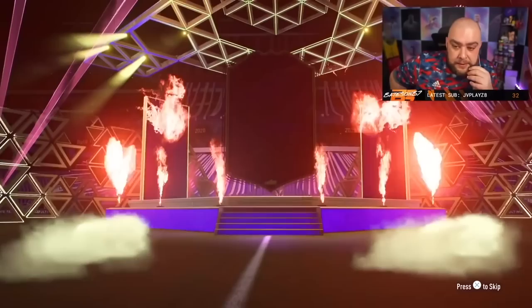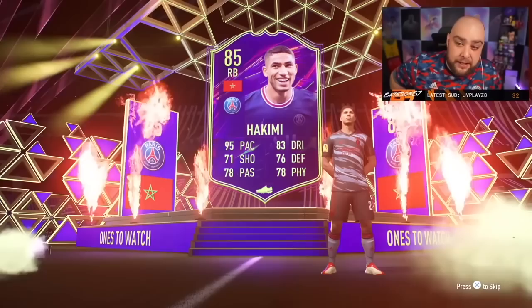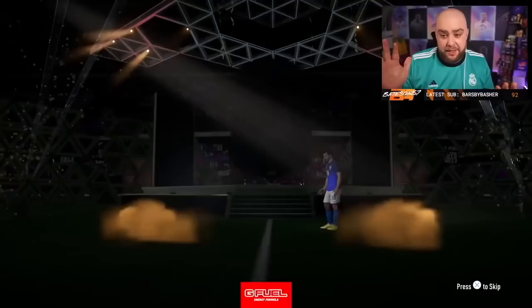What is this? Hakimi, Ronaldo, Varane. Guys, I can't even complain. I got him on my main account. Everyone was crying about that because it was my pay to win. And now I've got him on my road to glory as well. And it's a free to play account. Like that. Hey! Come on!